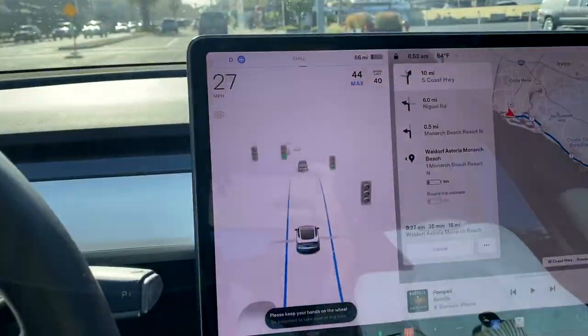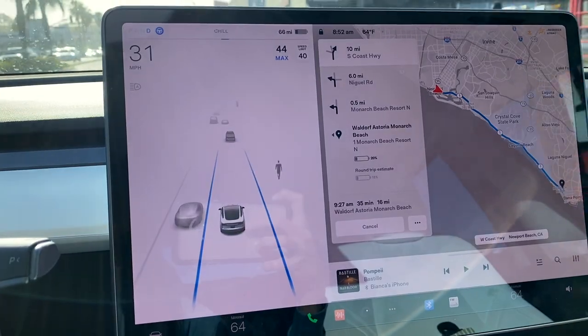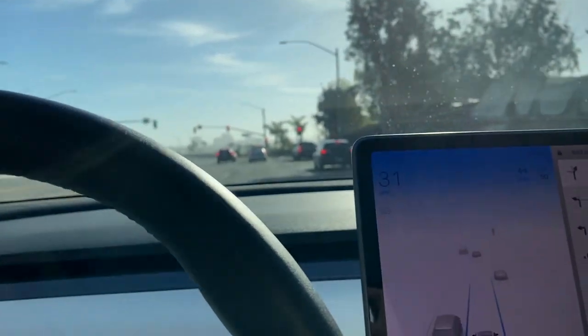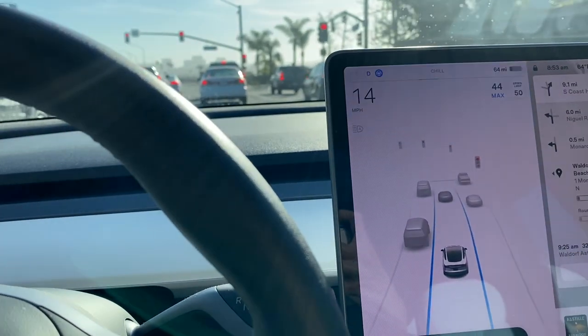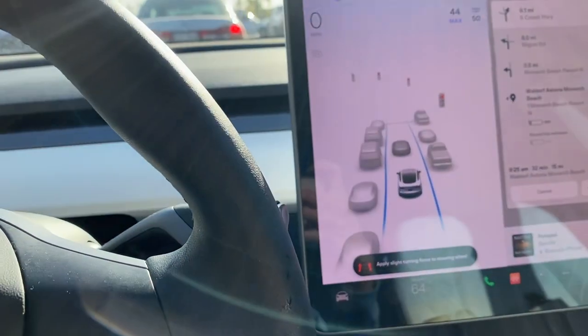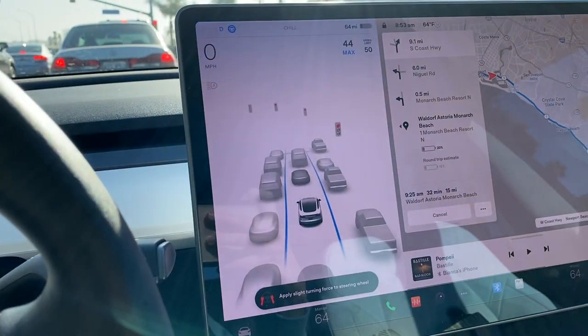Okay, so we're just gonna go autopilot all the way down PCH. Let's do it. All right, let's see if it's gonna slow down. Here we're at the red light. Let's see, how you doing? Slow down. Yep. Okay. Is it stopping? Yes. Oh my gosh, that's really cool. So now it's at 0 miles per hour. It can tell it's a red light.